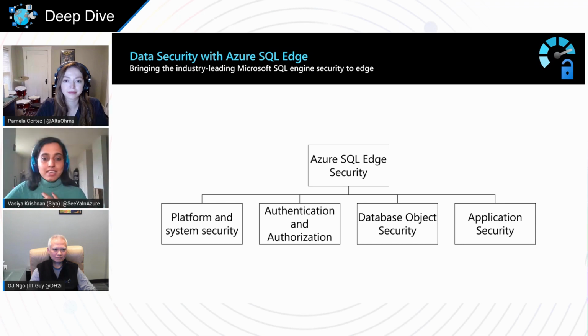And then the next thing is authentication and authorization. So authentication is the process of proving the user is who they claim to be. In the case of authenticating in Azure SQL Edge, we provide the same SQL SA login that is across all of Microsoft SQL offerings at this point. And then authorization refers to the permissions that are assigned to a user within a database in Azure SQL Edge. So it determines what the user is allowed to do once they are in the Azure SQL Edge database. So you have role-based access control or attribute-based access control privileges over here.